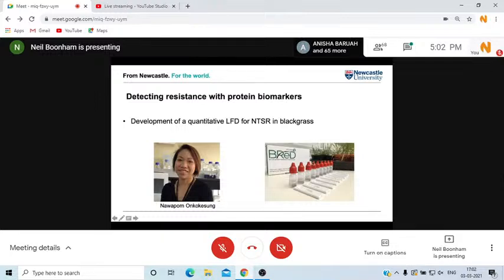This is the LFD on the right-hand side, and this is work that's predominantly being done by Naupon and Kokosung, again at Newcastle University.